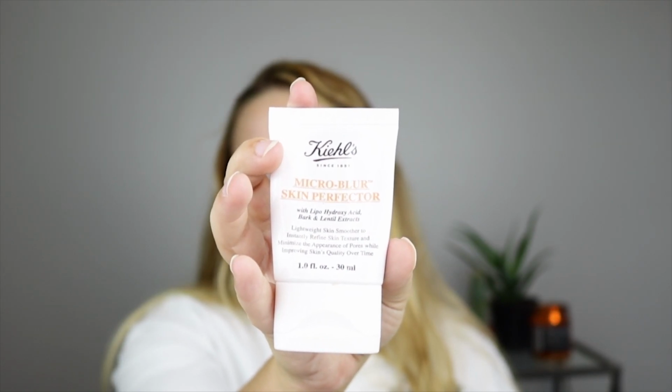Alright guys, going straight in with the Micro Blur Skin Perfector from Kiehl's. This stuff is freaking amazing. It's kind of like the Porefessional from Benefit, only on steroids. This stuff is great if you have craters for pores like myself.